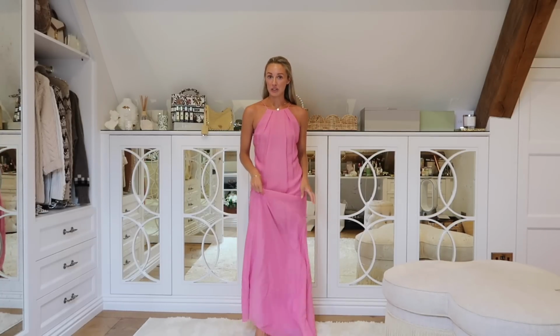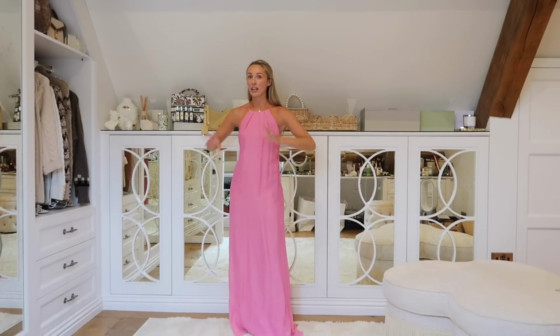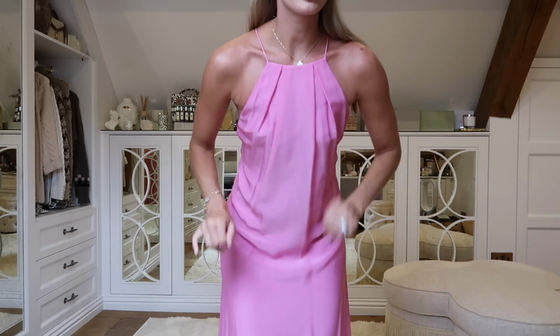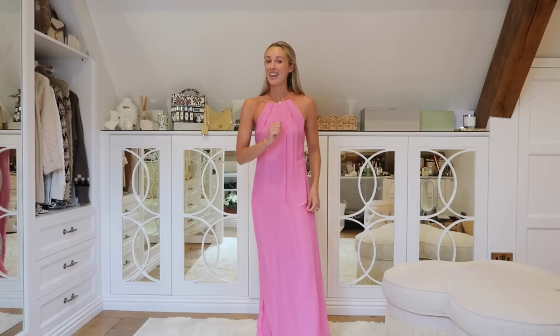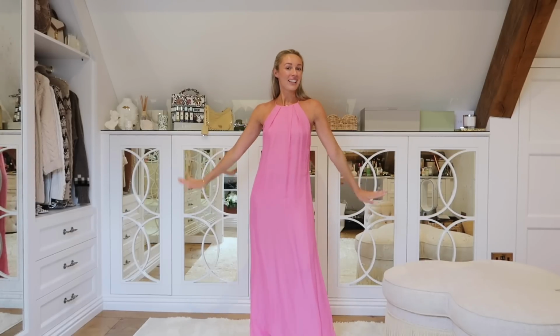This would be perfect if you have a special event on a really hot day or a fabulous holiday dress. I think the colour is perfect for holidays. I love a halter neck. I think it's perfect for holidays and special occasions. And do you know what? If I do go to a Barbie cinema screening, then this is what I'm going to wear, because it's perfect.